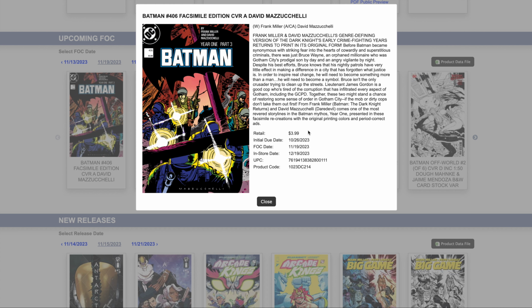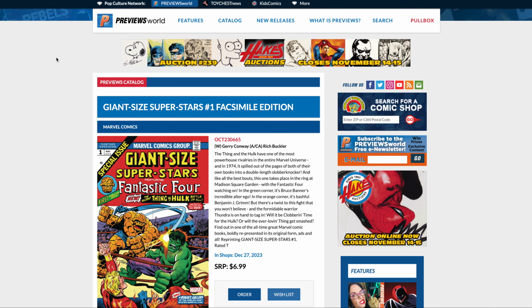Also, if you're just looking to get all those reprints of Year One, I think next week is going to be the FOC for Year One part four. So that might be something you want to keep an eye on if you're a big Batman fan. But the second number 10 facsimile is going to be this Giant-Size Super-Stars number one facsimile edition. And this one is actually a battle between Hulk and the Thing.